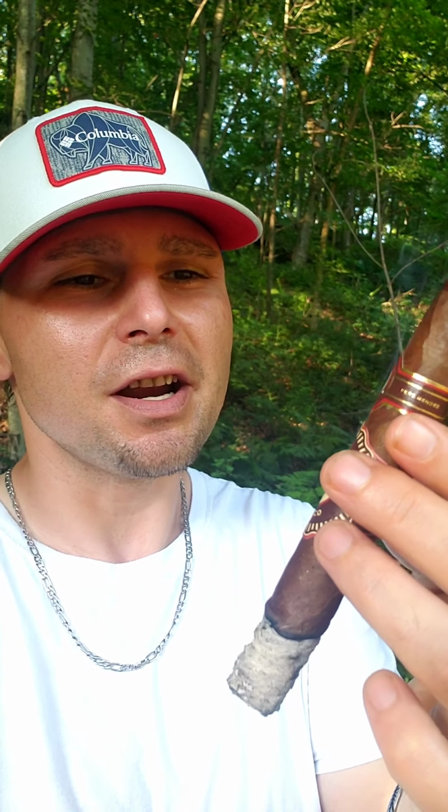But so far through the first third, very good. Not many transitions from the beginning to now. There's still that leather, wood, little bit of tobacco-y sweetness, a little bit of earth, and there's a slight creamy note, not much, just a little bit there. But we'll continue to see how it develops, and we'll be back.